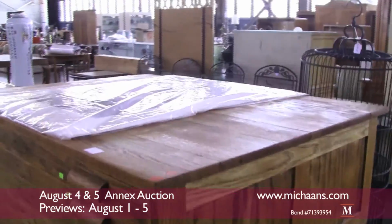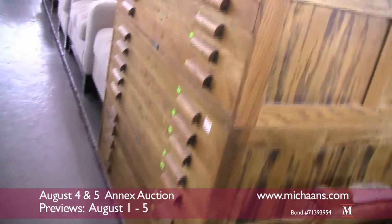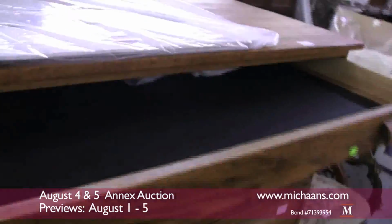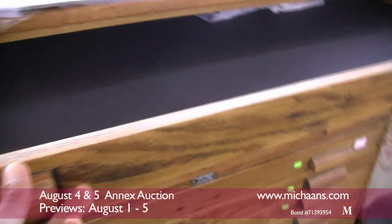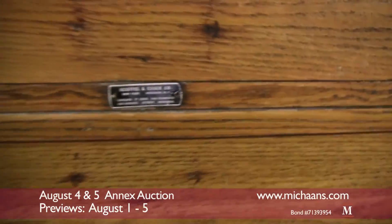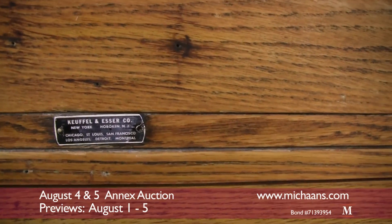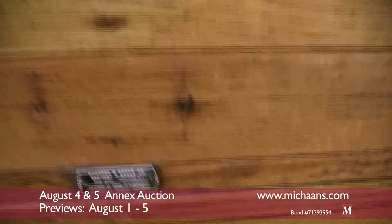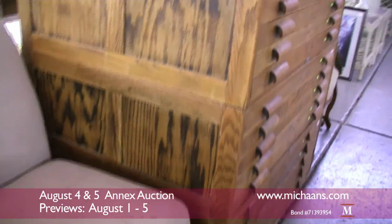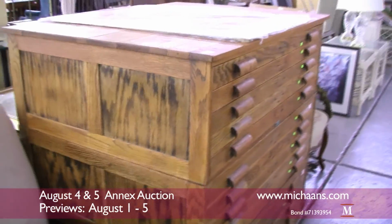This is lot number 947, which is a wooden stacking flat file system. It's in really, really good shape. And it's got the individual drawers here. It's made by Kufel and Esser Co., New York, Hoboken, New Jersey, etc. And it's in really good shape. Got some beautiful grain to the wood. Lot number 947.